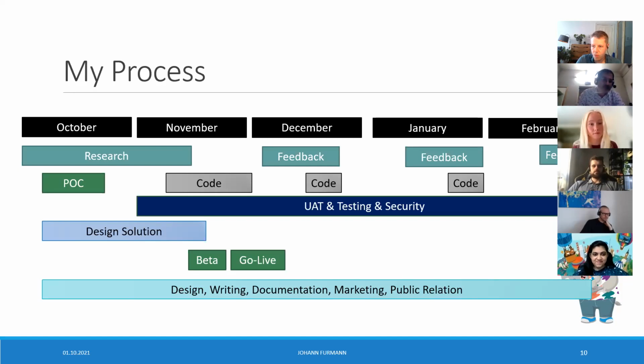All the config, all the JavaScript, Lightning Web Components. So then I do a little bit of coding. I get a lot of feedback. This is the important part: UAT testing and security review. The security review is not as bad as you would think. Just follow the steps Salesforce tells you. Again, do whatever Salesforce tells you.